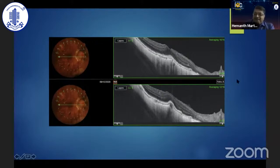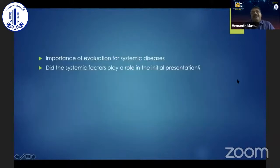So now we come to an important thing. We know now that a lot of the systemic condition was probably responsible for some part of her condition. But did it play a role in the initial presentation? Because now looking back, I think both eyes had some degree of fluid. Whether that triggered the onset of the macular hole detachment, because we know that the inverted Muller cone cells tend to give way once there is some sort of a problem in some of these patients.